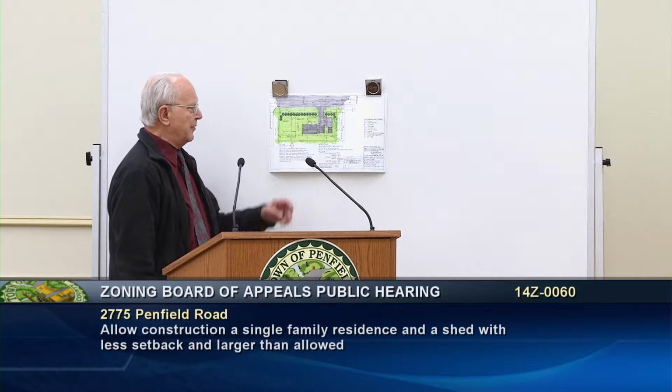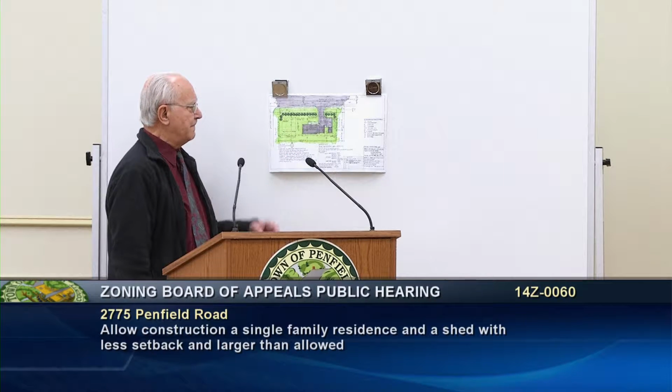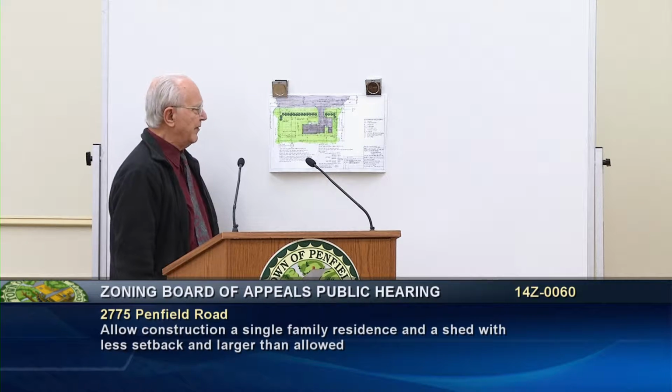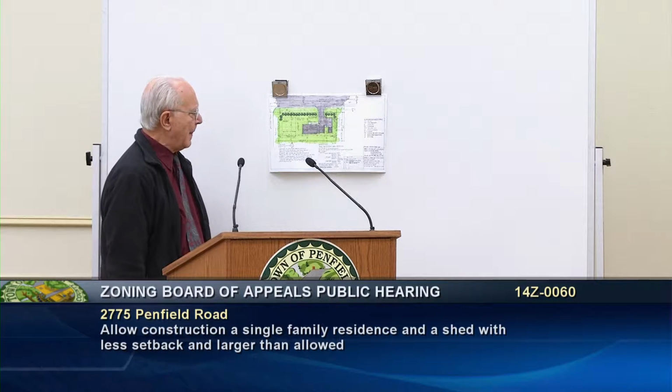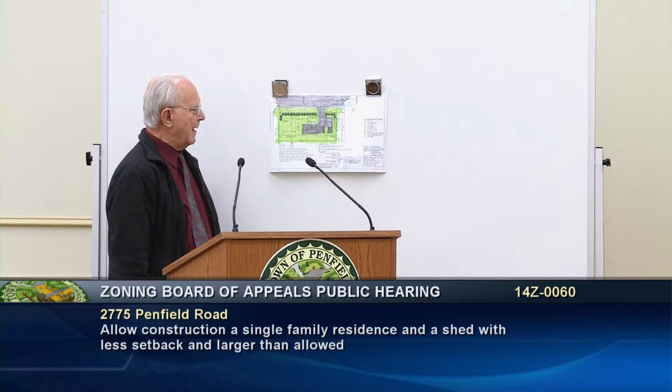I've only been familiar with the site for maybe half a year or so. And it's been undeveloped. It's essentially brush. And even the barn has limited usability. I think some small birds have used it because of the gaps between the siding.